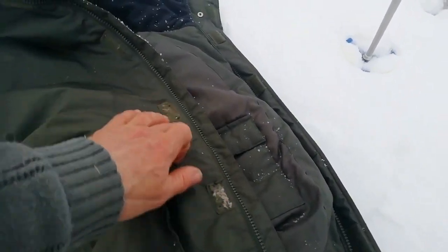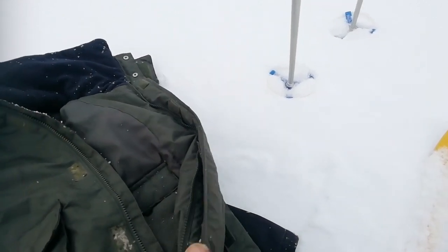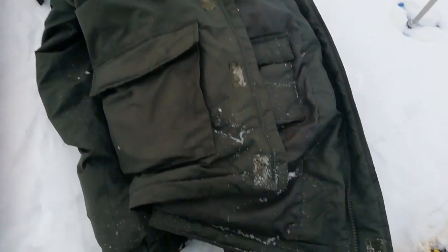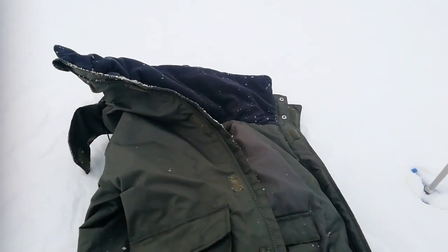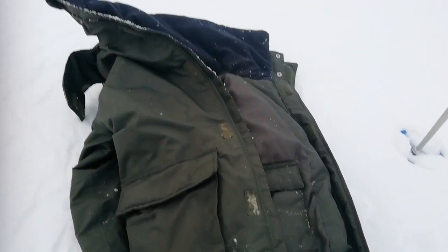Yeah, so Velcro, little stone flap over the front. Yeah, all in all, very, very warm actually. Very warm, which in these conditions is very good.